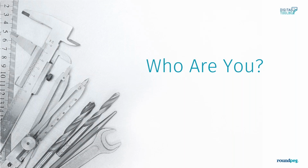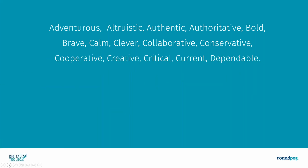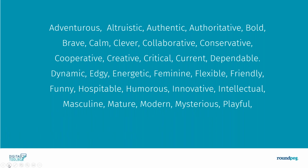All right, seriously, who are you? This is a fun exercise. What you want to do is find 5 or 6 words that represent you. What we normally do is give our clients a list of about 50 or 60 words, and we tell them they can only pick 5. They usually end up picking 10 or 11, and then we really have to narrow it down. But it is these adjectives that help decide or direct the style of the website.